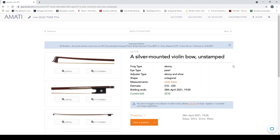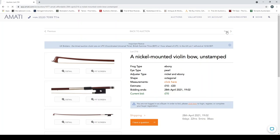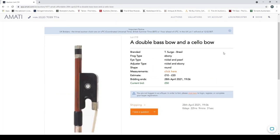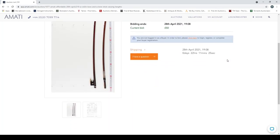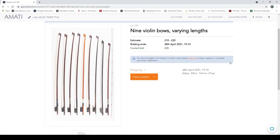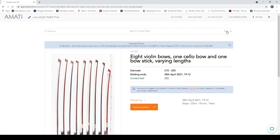Lot 215. A silver mounted violin bow unstamped. A nickel mounted violin bow unstamped. Nickel mounted violin bow stamped G. Werner. A double bass bow and a cello bow. Violin bow and bow stick varying lengths. Nine violin bows varying lengths. Eight violin bows, one cello bow and one bow stick varying lengths.